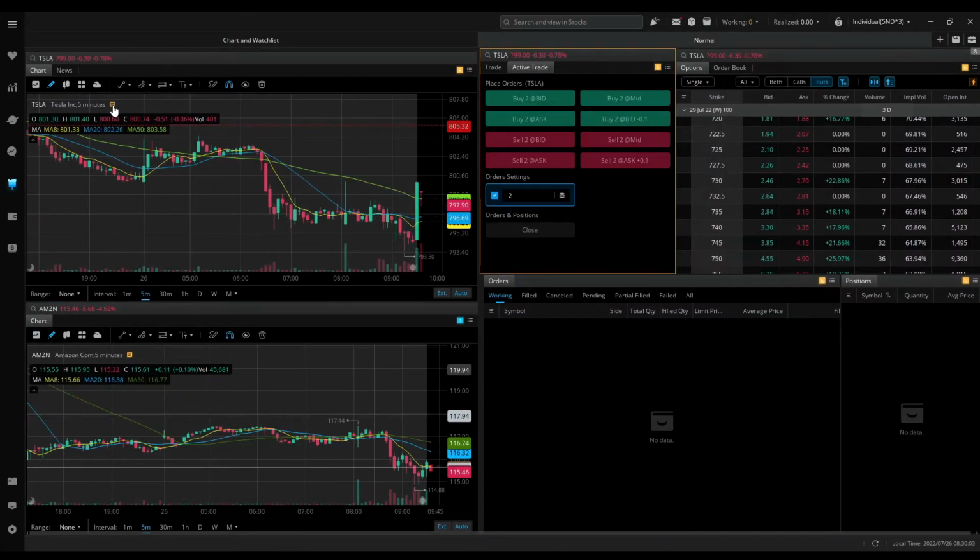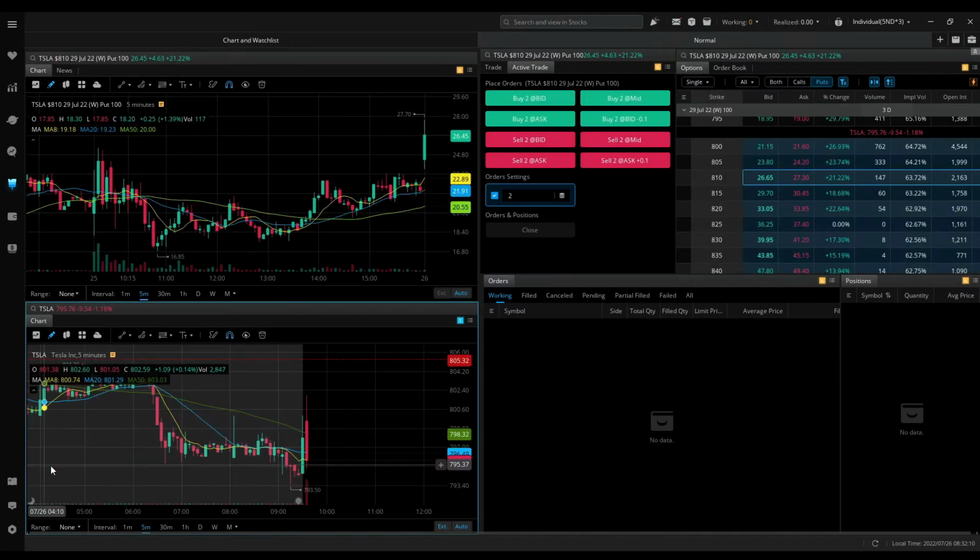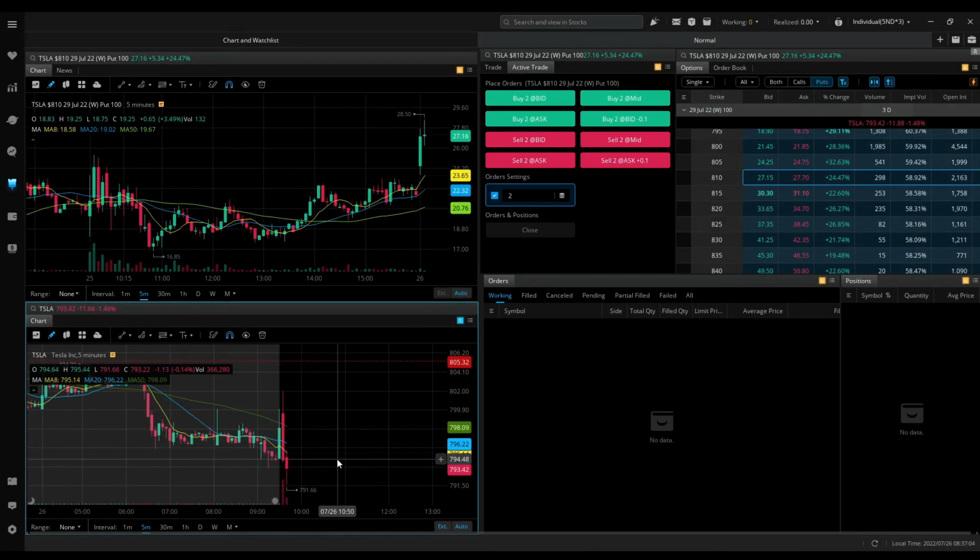Market is open. Watching Tesla. Waiting patiently. Around 8 seconds for this candle to close. Not getting an entry. Waiting for a green candle.